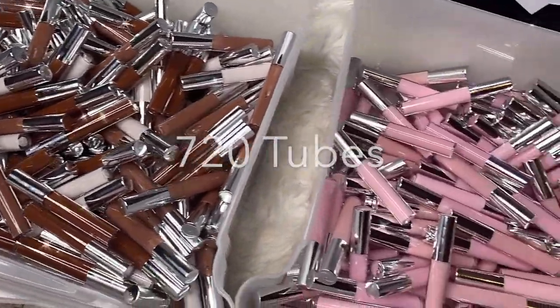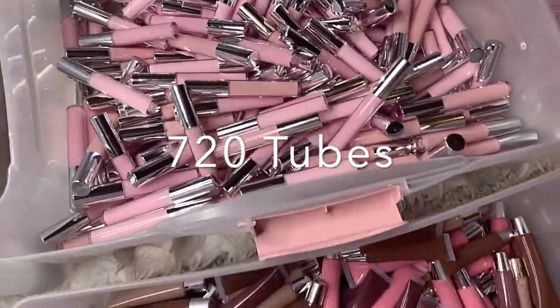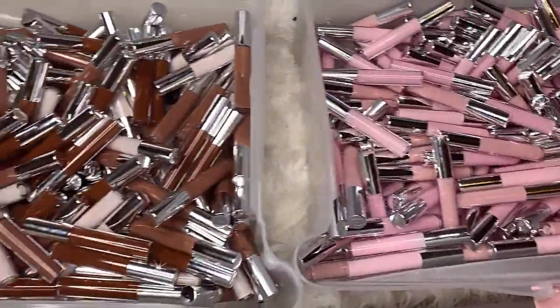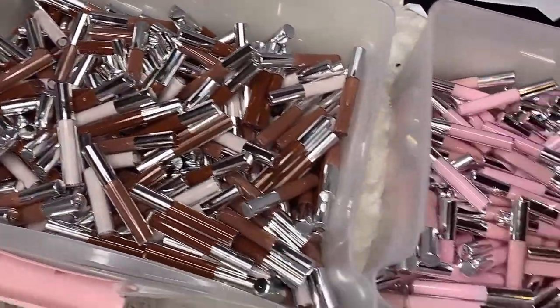Alright, we are done with filling. We are about to pack our gloss boxes now. So yeah, head on over to watch me pack them.